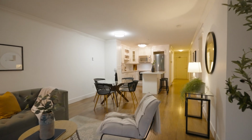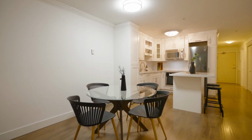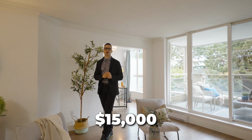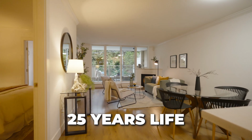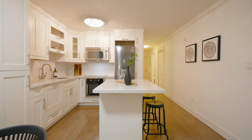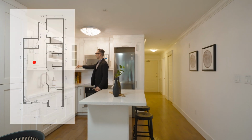When my client purchased this unit, she spent almost $100,000 in a complete renovation. And more recently, just at the end of 2024, she did around a $15,000 upgrade to both the bathrooms, which I'm going to show you. We have the high-end laminate flooring here, which has a 25-year life, and a lot of the features here are high-end quality. We have the nice stonework on the kitchen cabinets, and all the kitchen cabinets here are real wood as well. It's a custom kitchen with lots of storage here.